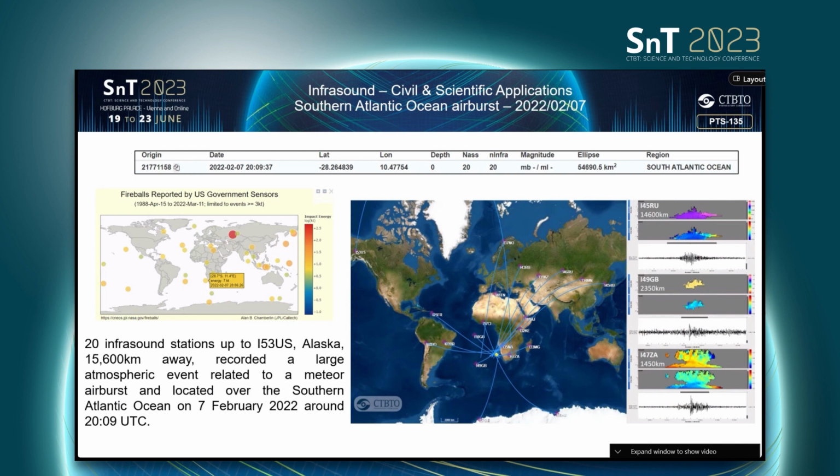The last thing I want to mention, something very, very important for me as an infrasound expert at the PTS, is civil and scientific application. So I was mentioning the volcanic eruption. We've been mentioning bolides earlier. Another big bolide of 2022 was picked up by 20 infrasound stations offshore Namibia.